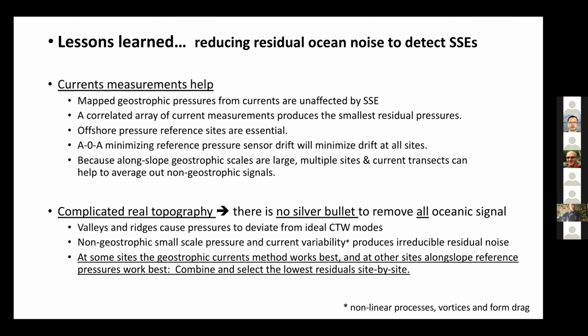So what we found: current meter measurements help because the mapped geostrophic pressures from the currents are unaffected by any slow slip event. And so a correlated array of current measurements produces the smallest residual pressures. The offshore pressure reference sites are essential in that setup. A0A that minimizes the reference pressure sensor drift will minimize the drift at all the reference sites inshore by carrying that in. So there's a good bang for the buck in that.